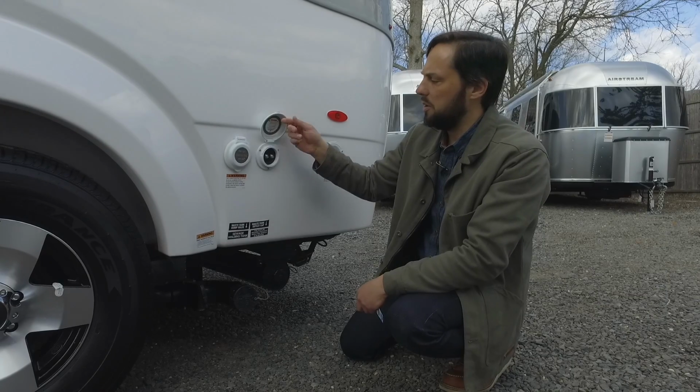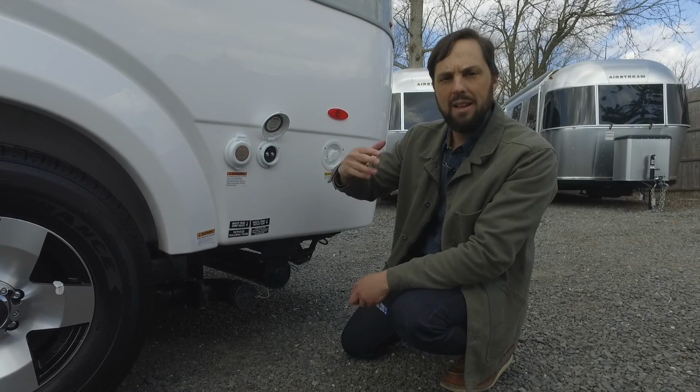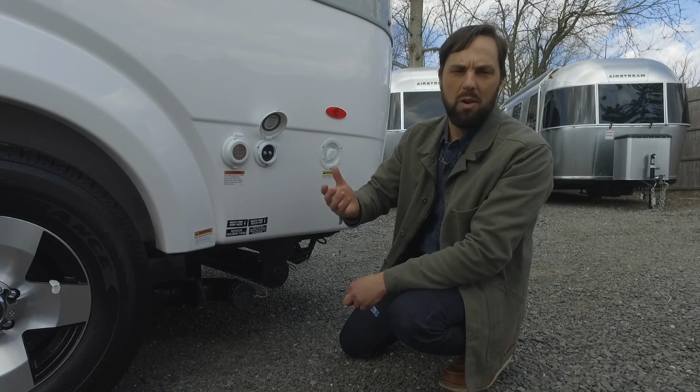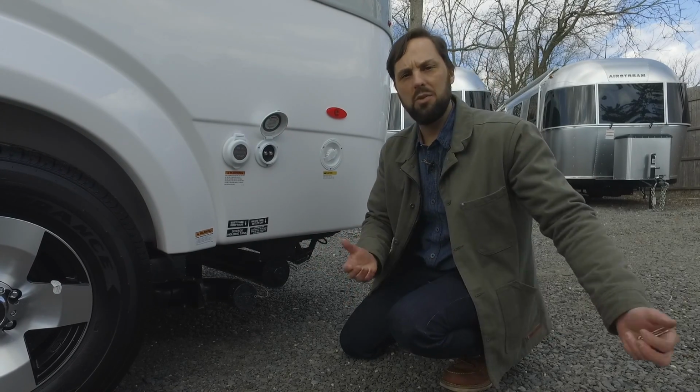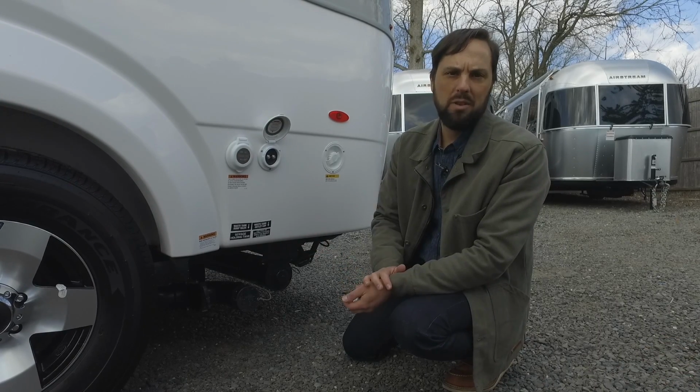30 amp power cord hooks into here, twist, and then screw it tight. And then this is for your park cable and your portable satellite dish. So if you decided that you really wanted a television and you brought a satellite receiver with you, you could bring a portable dish with you too, hook it outside of the trailer, and now you'll have either satellite or cable television inside.